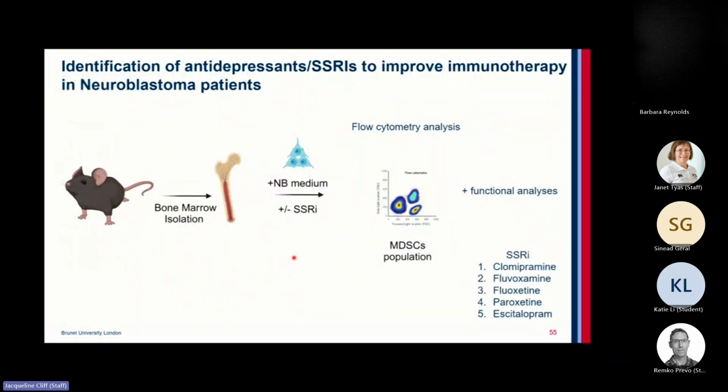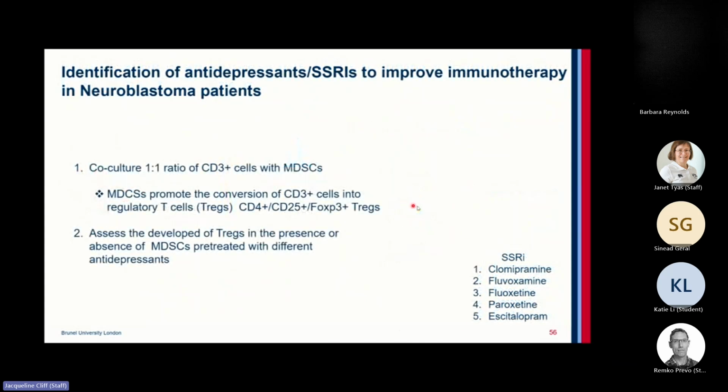And we can use these MDSCs in order to treat them with our drugs, the SSRIs, and proceed to functional analysis also to understand whether these inhibitors can alter the phenotype of the T cells, but also alter the phenotype and reduce the amount of cells that can be immunosuppressive.